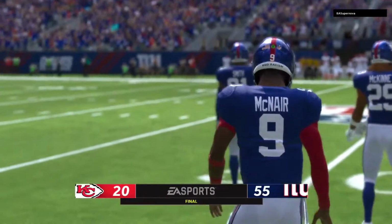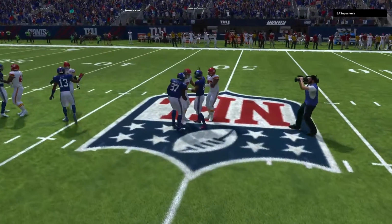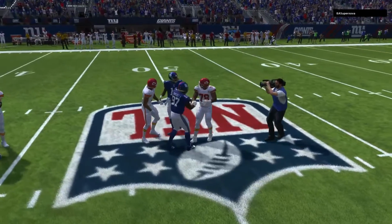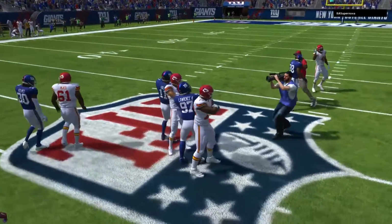A big offensive explosion helping lead them to victory. And the defensive guys, they're just saying, hey, put those points up every week. We'll just keep winning. They will gratefully accept them, won't they? It makes their job that much easier when they're scoring.